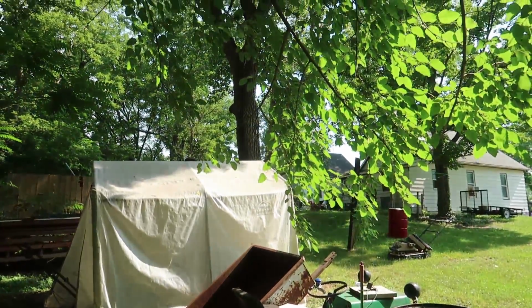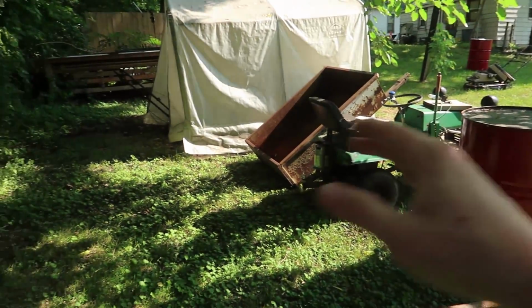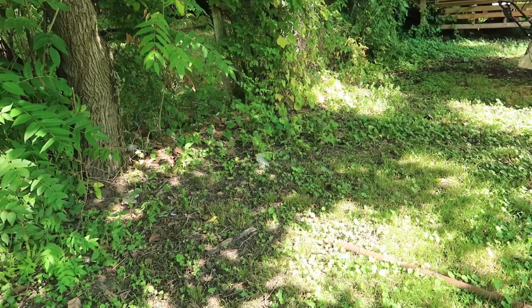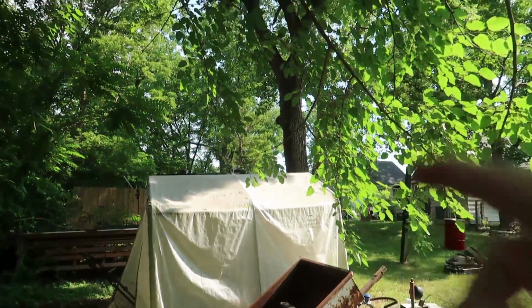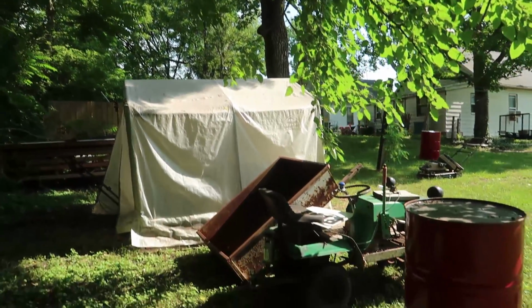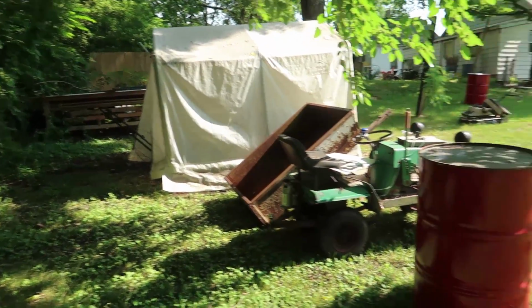I don't want to disrupt any of the trees though, because they're very nice. But yeah, we'll look into that. As we're digging, we'll make sure to see what roots we're hitting and whatnot. I'd rather not hit too many big roots, especially on that nice walnut tree over there, because it gives really nice shade for my yard. But yeah, we're going to have some fun with that.